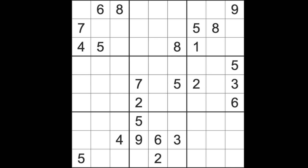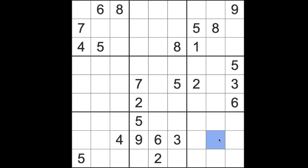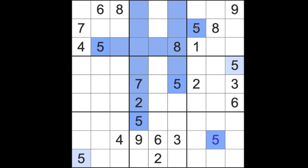Right, shall we say what I can see? I can see a couple of fives already. Down here I see five blocking across there and across there, including those squares that my mouse jumped over miraculously. Five blocking down here and five blocking down here. I see a five there, and I also see five blocking up here, across there, and across there.